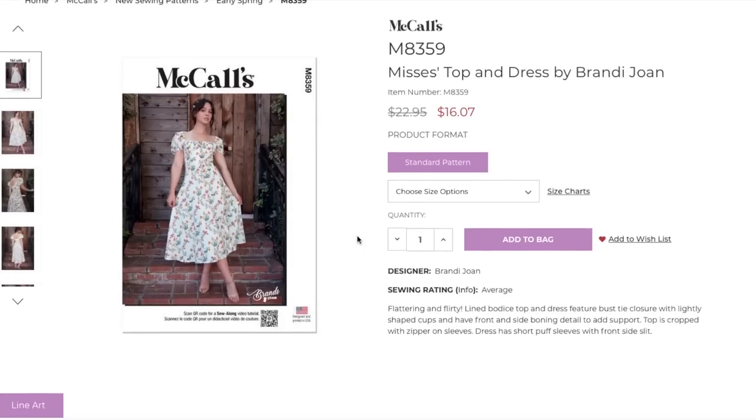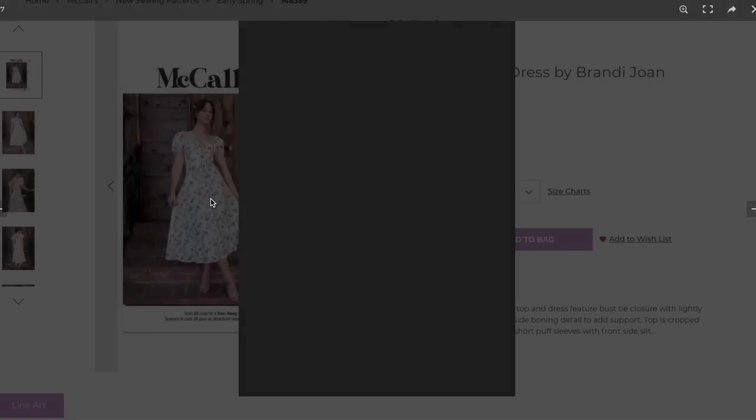This is a top and dress. Flattering and flirty. Lined bodice top and dress feature bust tie closure with lightly shaped cups and have front and side boning detail to add support. Top is cropped with zipper on sleeves. Dress has short puff sleeves with front side slit. Okay.